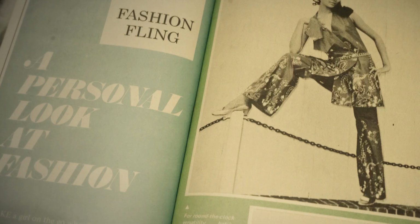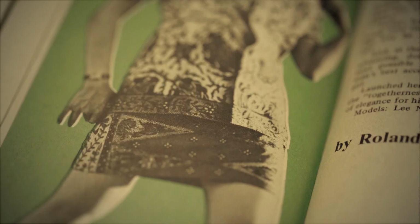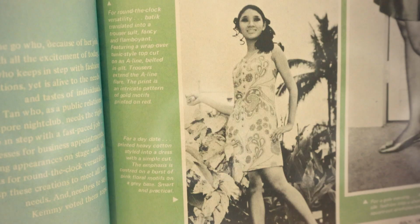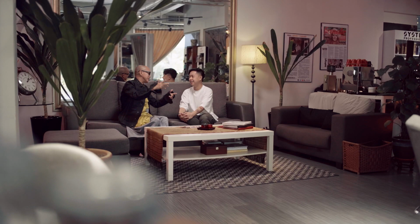Like this two-piece batik tunic to suit the round-the-clock lifestyle of the working girl, and this batik combi with a miniskirt to boot to knock the socks off your date. Roland's collections in the 60s were true tests of his creativity, setting new trends for the local fashion scene every year. And Francisco shares that Roland's trailblazing designs pretty much reflected the spirit of the times he lived in.